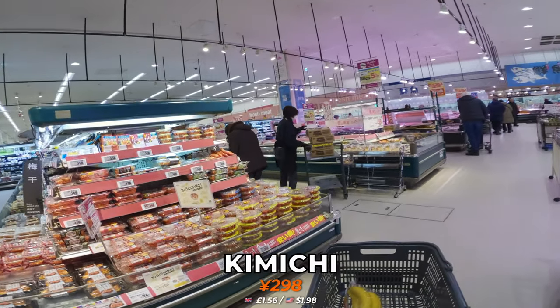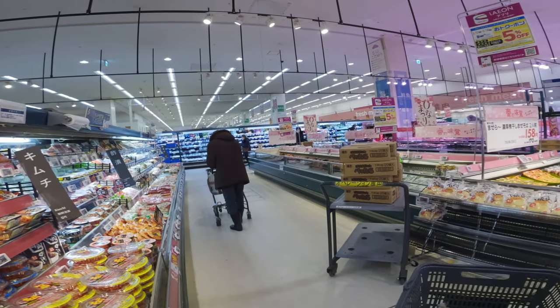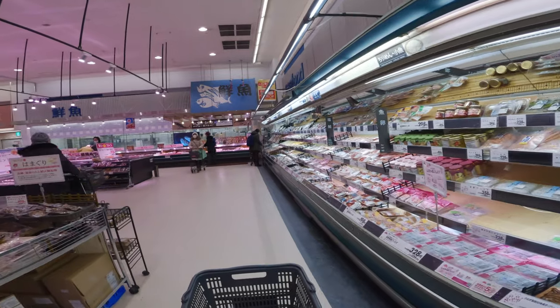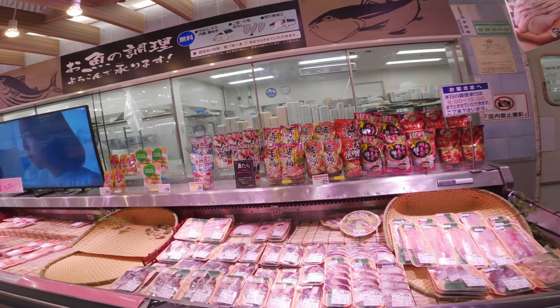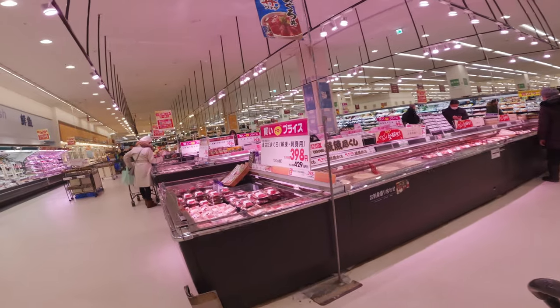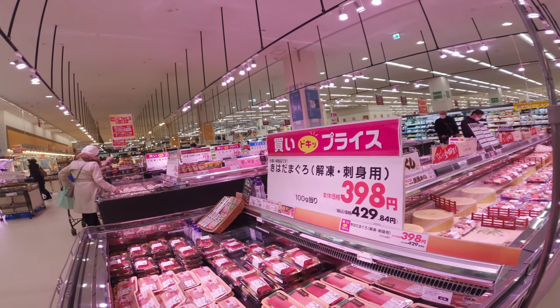We've got a whole section here dedicated to kimchi. It's a lot of kimchi. And here, this corner, we have our fish section. The sashimi section as well, so you get a big block of raw fish.